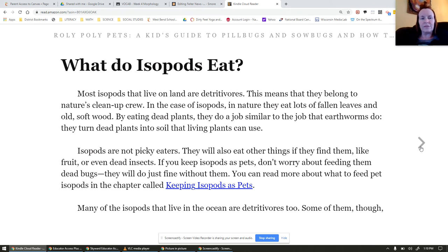What do isopods eat? Most isopods that live on land are called detritivores. This means they belong to nature's cleanup crew. In the case of isopods in nature, they eat lots of fallen leaves and old soft wood. By eating dead plants, they do a job similar to the job earthworms do. They turn dead plants into soil that living plants can use. Isopods are not picky eaters. They'll also eat other things if they find them, like fruit or even dead insects.